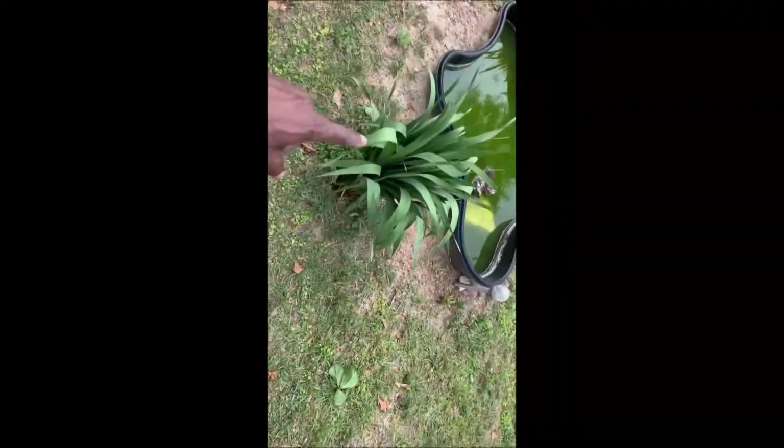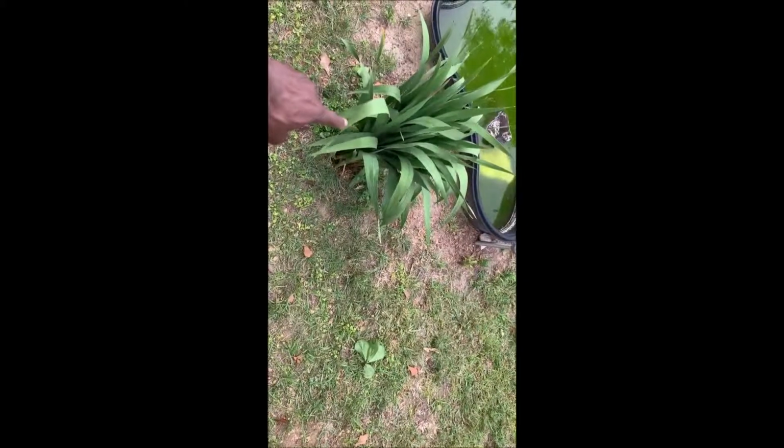They had a pack of these bulbs that we planted here in the ground, a pack of 8 for $5.99. We thought that was a very good deal, so we got those. And what they actually are the same thing as these, and these are gladiolus.